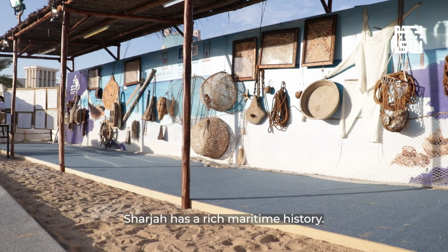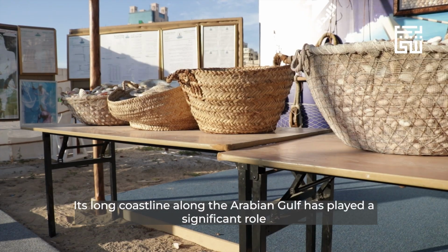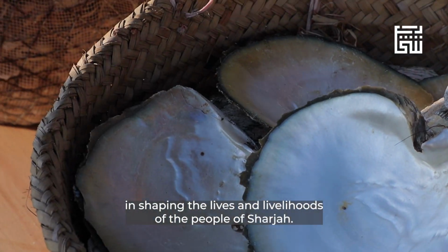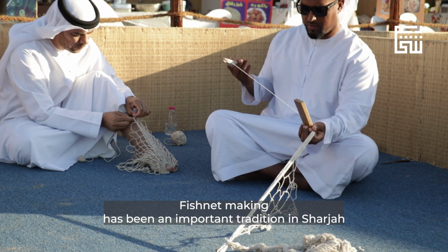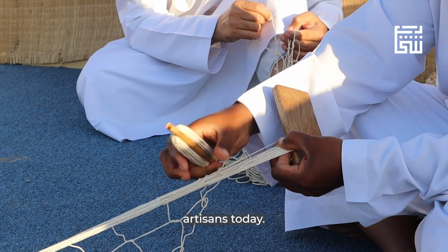Sharjah has a rich maritime history. Its long coastline along the Arabian Gulf has played a significant role in shaping the lives and livelihoods of the people of Sharjah. Fish net making has been an important tradition in Sharjah for centuries, and it continues to be practiced by skilled artisans today.